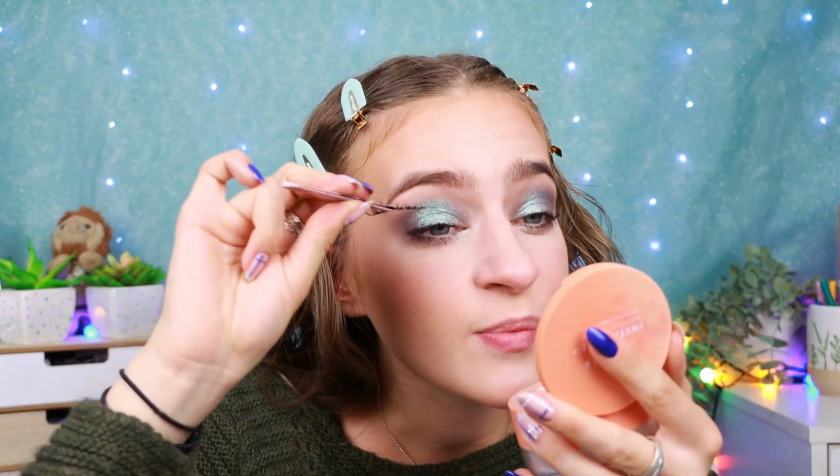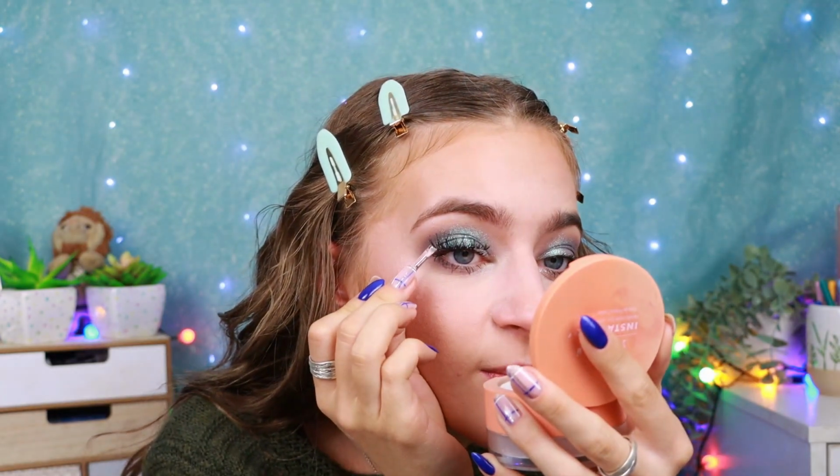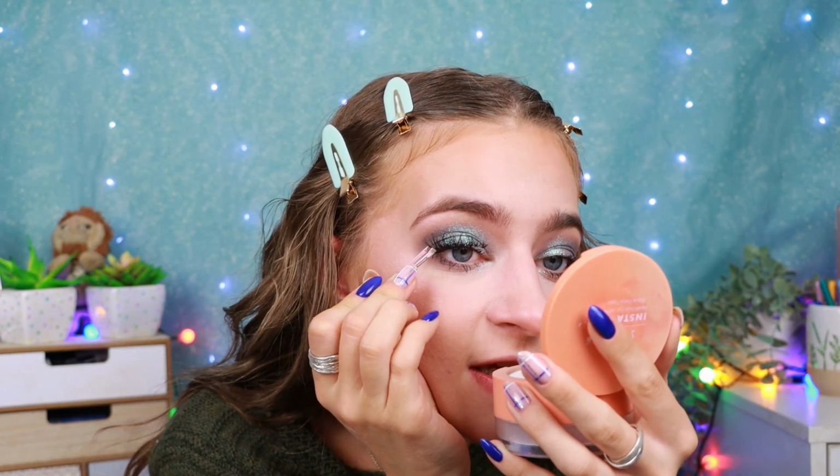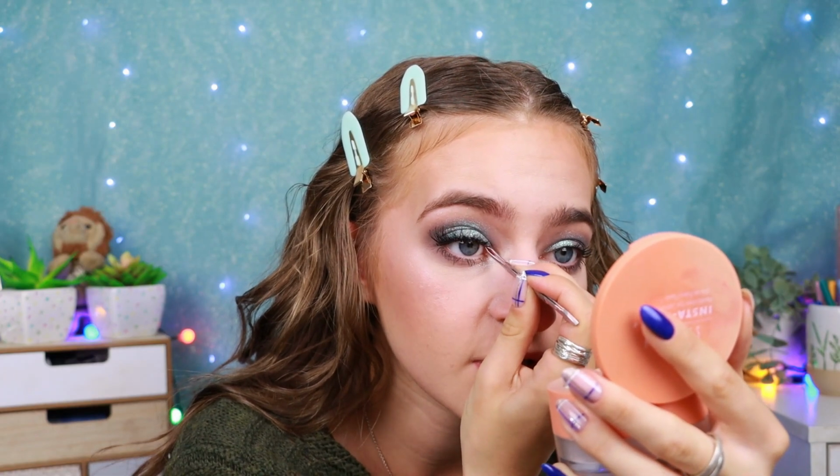I was first put onto these by Make Me Up Misser, and at first I wasn't really a fan of them because I don't think I was ready to give up my massive caterpillar lashes. Not that there's anything wrong with that, but I was definitely in a mindset of, the bigger the lash, the better. But now, I just really like these. They're just really nice everyday lashes, and they're so cheap as well. Lashes can get so expensive. Like, who prices that? And I find that these last for a very long time as well.